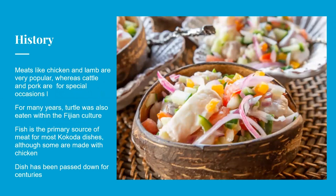So, historically, meats like chicken and lamb are very popular, whereas cattle and pork are for special occasions. For many years, turtle was also eaten within the Fijian culture, yet they stopped eating it due to how the turtle almost became completely extinct. Fish is also the primary source of meat for most Kokoda dishes, although some are made with chicken. The dish has been passed down for centuries, which is what makes it such a national and popular food within the Fijian culture.